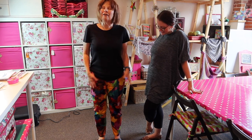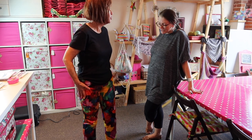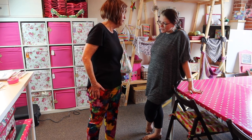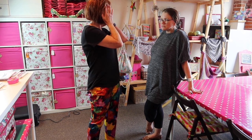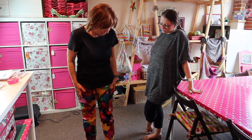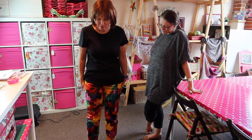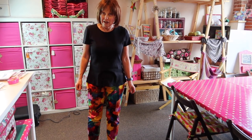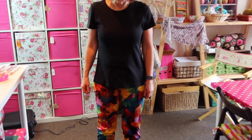But I found this fabric in Goldhawk Road last autumn, when Lorianne came over. I think it was last autumn sometime. I saw this fabric and couldn't leave it there, I'm afraid. It's been waiting and waiting and I finally got round to sewing it. Let me zoom in on your legs.